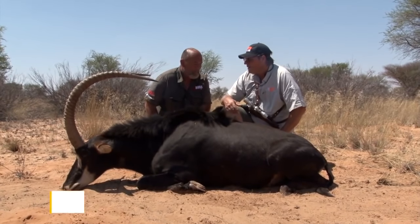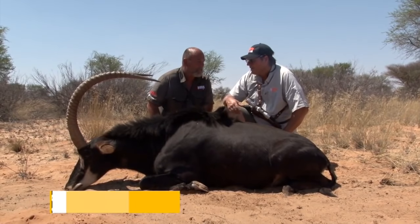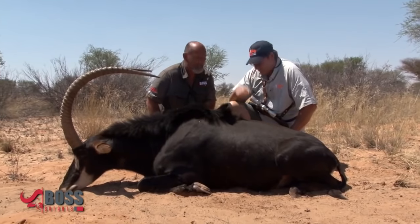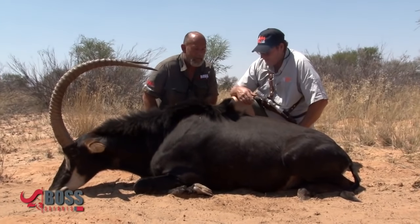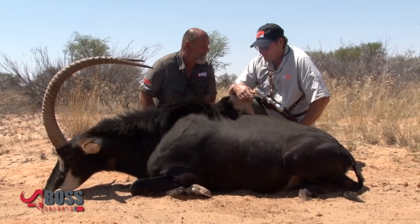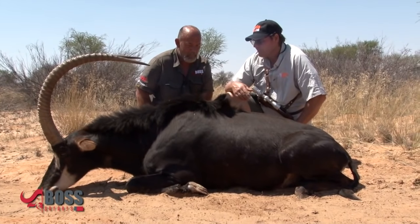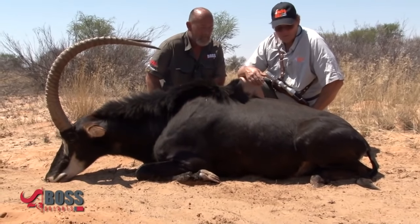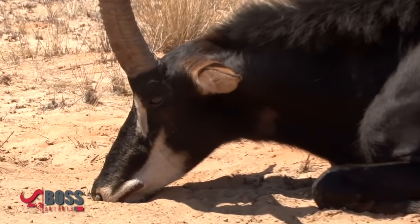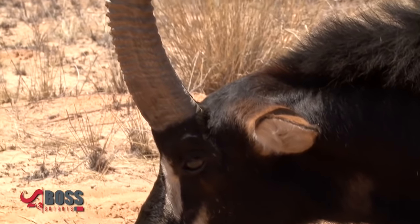Derek, we've been hunting sable for about 2 or 3 days. Saw some nice ones, saw some better ones, and they all keep on running away. And after brunch, we decided to go to a totally different area. And we were lucky enough to walk into this beautiful bull. It was awesome. We took a great shot on it. Yeah, one shot kill. It's very hard to do with a pistol, but pulled it off. Yeah, got lucky.